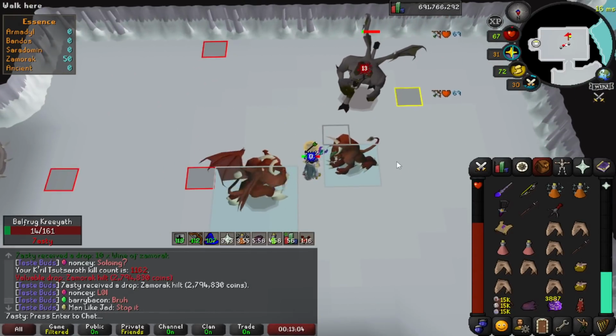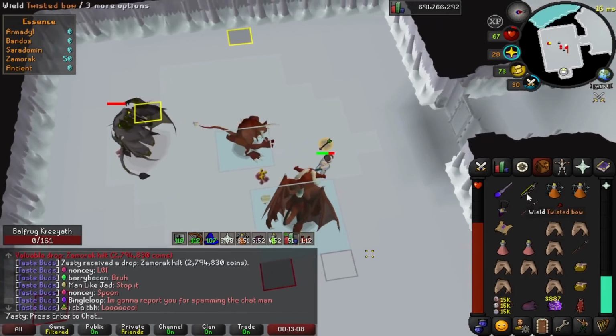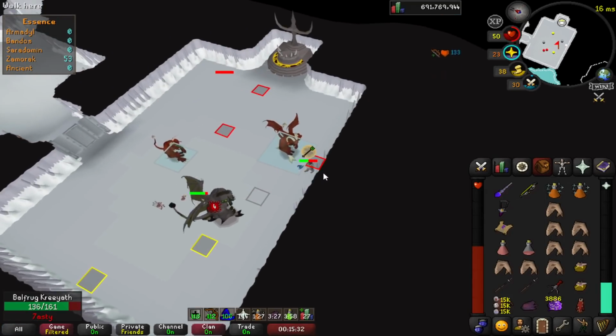Just give me the Staff of the Dead. I don't want any of these things. I actually don't. Just give me the Staff of the Dead so I can be done with this stupid log besides the pet, man. Triple back to back?